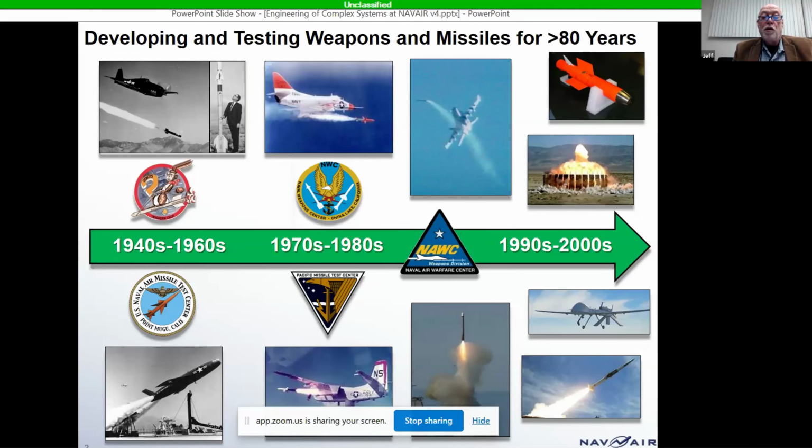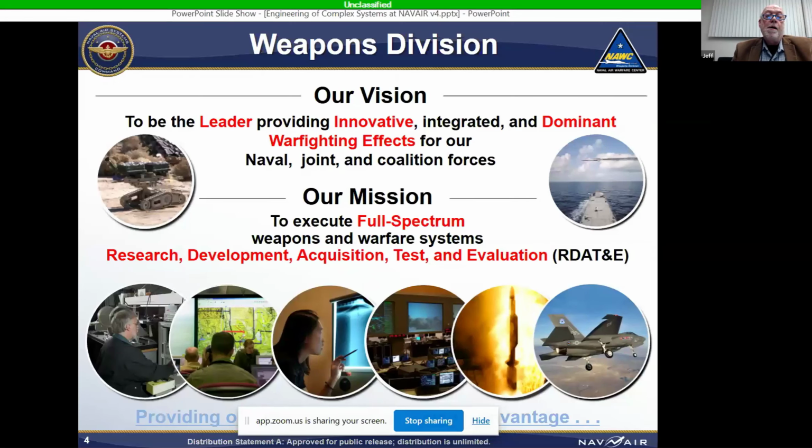So all kinds of stuff going on there, up to the modern day stuff with drones and amazing systems of systems flying in the air doing their job. And that continues forward today. And the demand is only increasing. The potential enemy is getting stronger, and we'll talk more about that. But here's our weapons division part of NAVAIR, and believe me, what weapons division does and what they do at aircraft division are very, very interrelated. So really, this vision and mission applies.